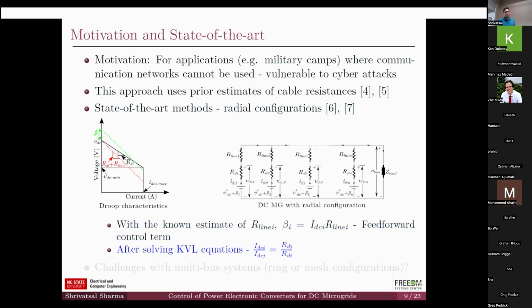Now, for this particular system, once I substitute beta i with the voltage drop across the cable resistance, I can solve the KVL equations and achieve current sharing between the two converters in just proportion to the loop resistance. So we go back to the ideal case where we achieve current sharing only in proportion to the loop resistance, and we overcome the limitation of the cable resistance. So for a radial system, I think it's easy to understand how we can eliminate the effect of cable resistance by using the prior estimates of cable resistance.